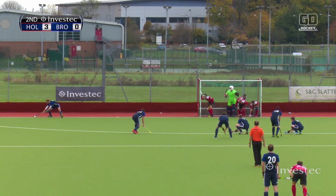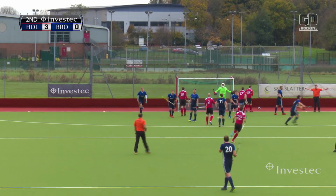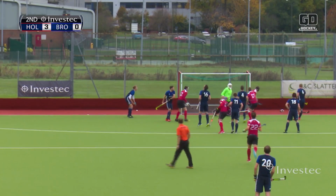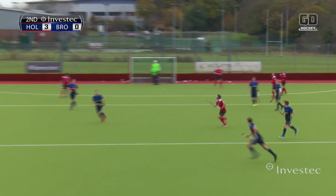Penalty corner, there's movement at the top of the circle. Goes to the left-hand castle. Back flick comes in, and there is Barry Middleton to play it away off the line. Wonderful hand-eye coordination from the Holcombe number 18. Middleton throwing the aerial ball.